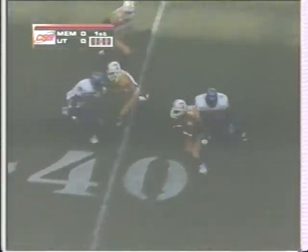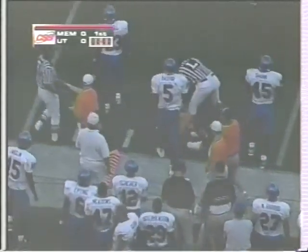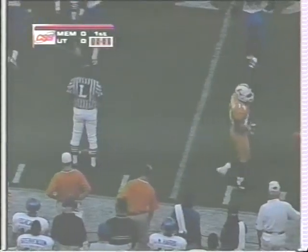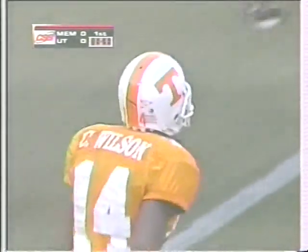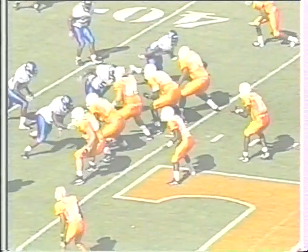Here's a little pass out in the flat, trying to get some yardage, and finally Cedric does get to the out of bounds mark and gets forward for what may be close to a first down. Looks like it might be about a half a yard shy. There's Cedric Wilson, who's still, guys, carrying the load for Tennessee. Tennessee has still got to find somebody else to give Cedric a break.